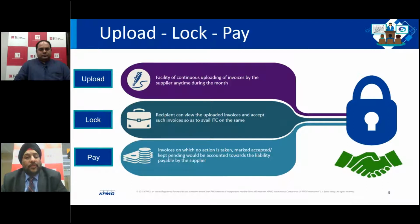Once the invoices are uploaded, the recipient is supposed to view the invoices. Again, the note says the invoices would be viewed on a near to real-time basis. So they've shied away from using the word real-time, but they've said near to real-time basis. So it means that perhaps when the supplier uploads the invoices, after say 1 hour or 2 hours, the invoices may be visible to the recipient, which is near to real-time.